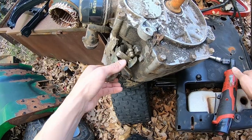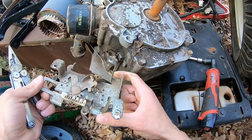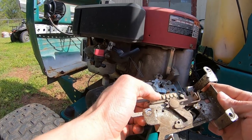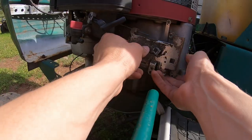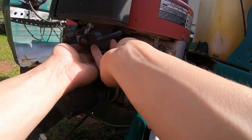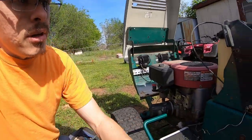Nice and easy. And I'm just unhooking the governor spring. These do look pretty much the same, so that's a really good sign. Spring in here. I think we got that taken care of, at least hopefully. I may send him the original one also. Need to throw this in the truck and go deliver it.